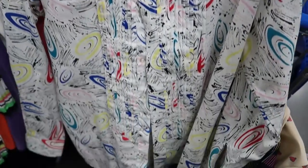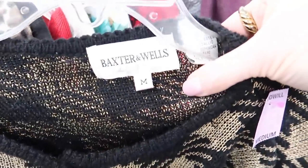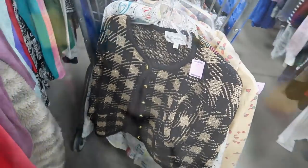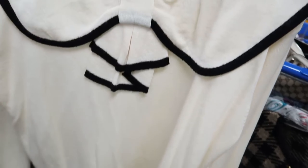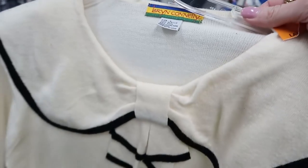Just vintage top after vintage top. You can see me stacking up on the cart. I am finding so many gems here, and I'm just starting to get so excited for how this haul is going to turn out. It is going to be so good. I'm definitely going to show you everything that I'm considering before we leave the store, but trust me when I say you're getting all of the highlights here. There was just so much gold.